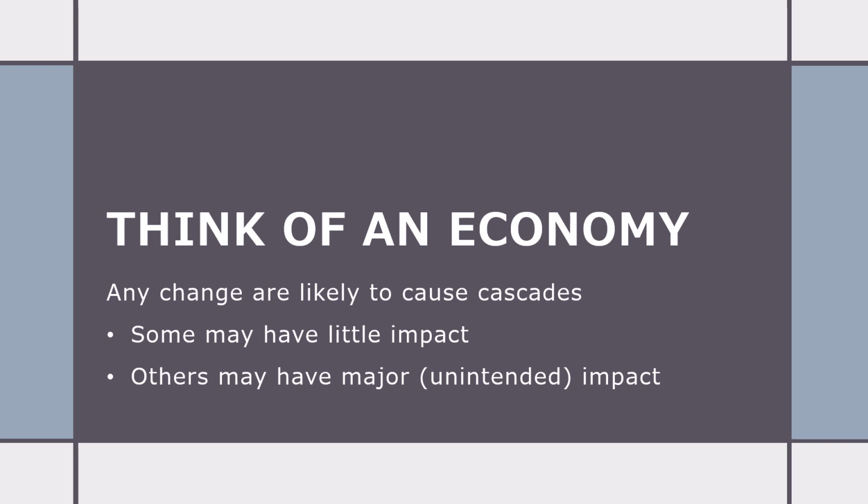The analogy I keep thinking about using is: think of the microbiome as an economy. Changes to the economy, like for example making university free, may cause cascades. Making university free may mean a whole bunch of university graduates, which is sweet, but the side effect is you don't have people going in for the trades.